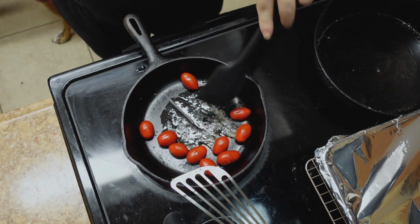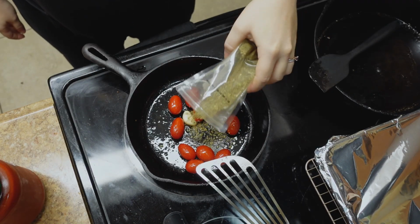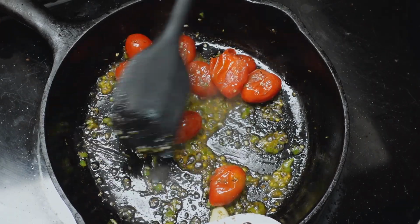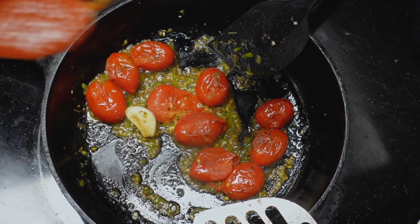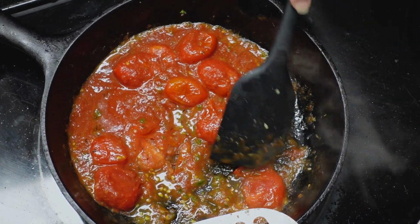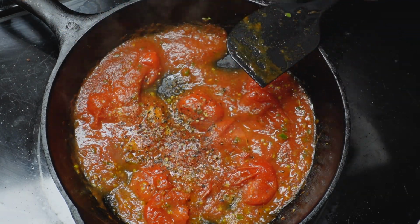One morning this week, I got a weird craving for shakshuka. And so this definitely is not traditional shakshuka, but I wanted to make something like it. So I put some cherry tomatoes in a pan with some butter and a garlic clove and some za'atar seasoning and let that stew. I added a little bit of tomato sauce that I have made previously. I crushed the cherry tomatoes. I added some salt and pepper and let that sit for a little bit.